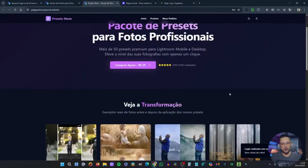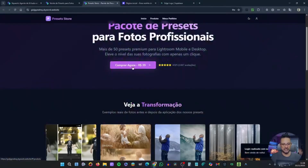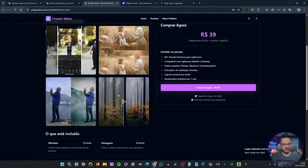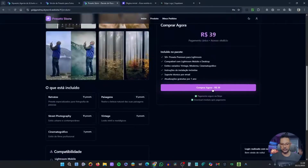Now I want to buy the preset package. Remember that I have dark mode here, but if I click here, I switch to light mode. And here I can access my order details. So let's go. I'm going to make my purchase here. I'll select this preset here, then it already shows what's included in my package. I'm going to click to buy.